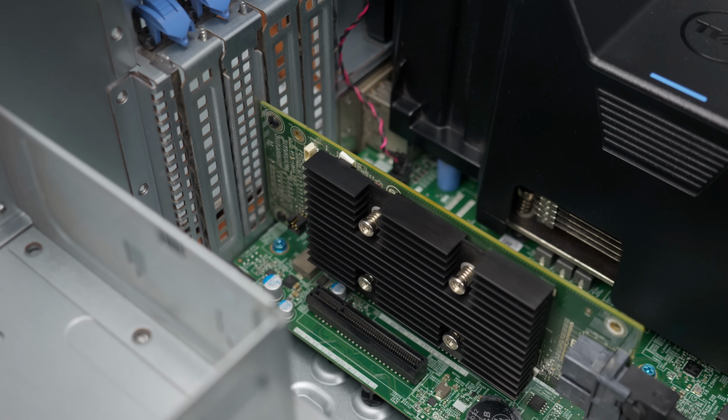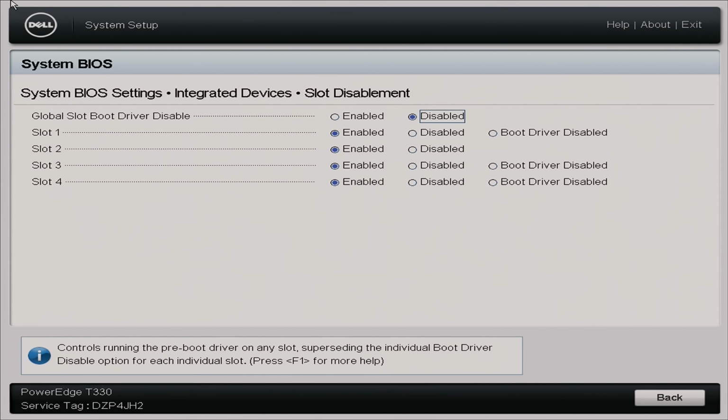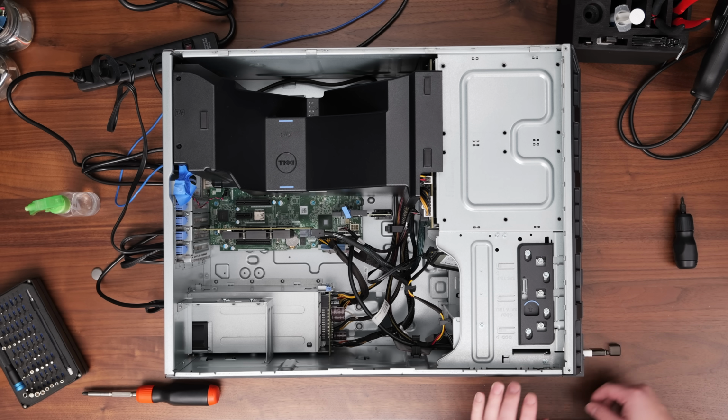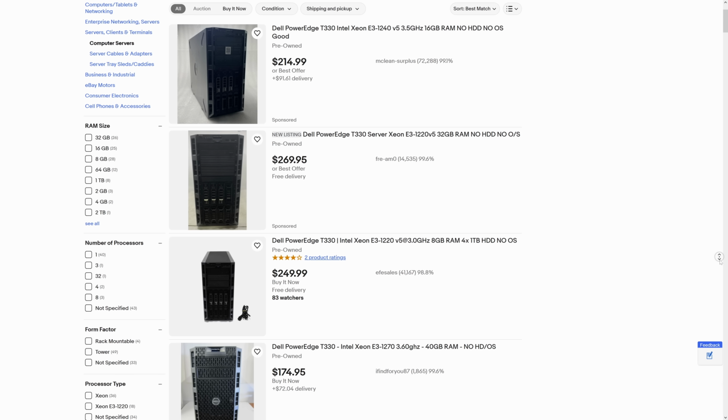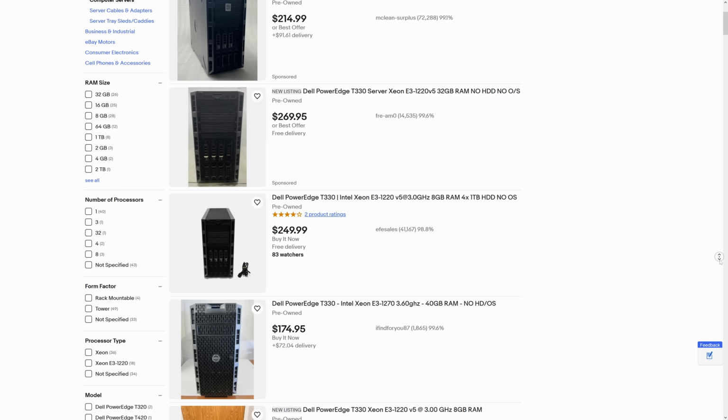But you also don't get access to the integrated graphics, the HBA doesn't handle PCIe pass-through very well, there's no bifurcation support, you have to pay for a license if you want certain remote management features, and you might have to deal with some noise. Also, if you're wanting one that's in at least decent shape, it's probably going to run you at least $250.